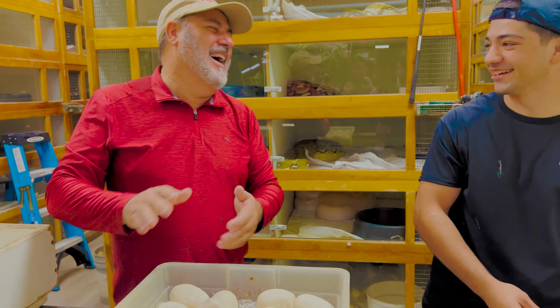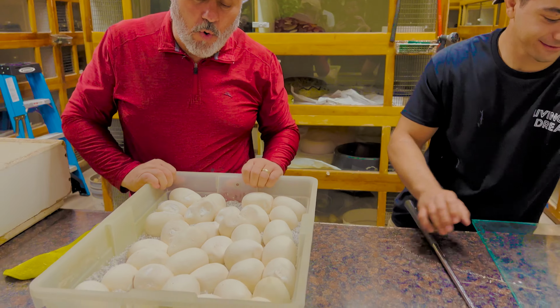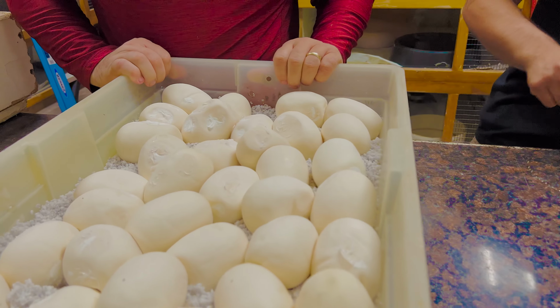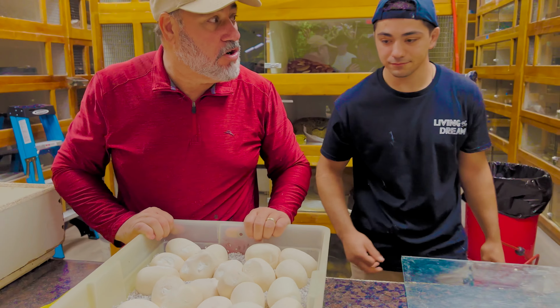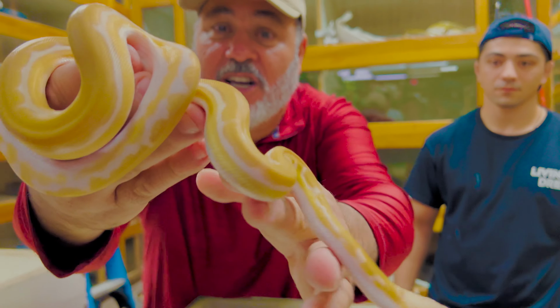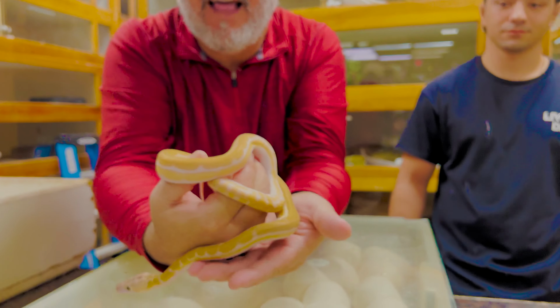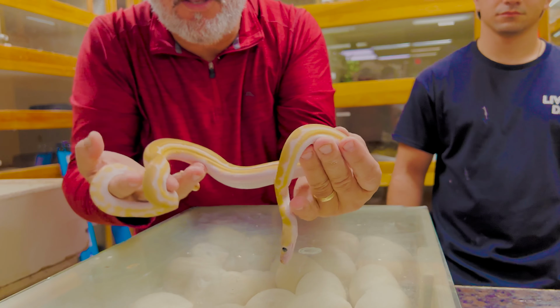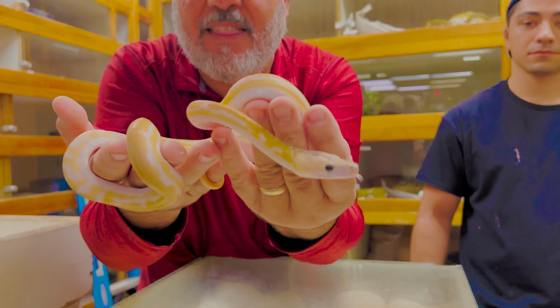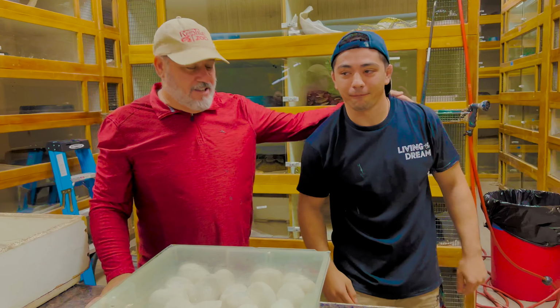Anyway, this will make some absolutely incredible looking babies. And Tim, do we have a baby we can show them? And you know what? We could have some crazy things. Look at the color of that snake. It's absolutely insane. It's almost a lack of color that makes it special. So this is what we're hoping to make, and this is an albino. So it should be a cool clutch.